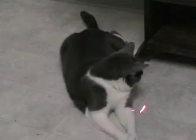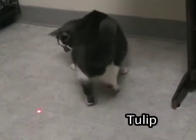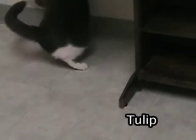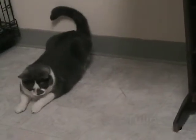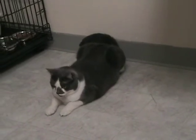This is Tulip, and as you can see, Tulip loves to play with the laser light. This would be a great way for her as an indoor cat to get some exercise. She gets along fantastically with other cats and kittens. She's several years old, and she's a domestic short hair, gray and white female.